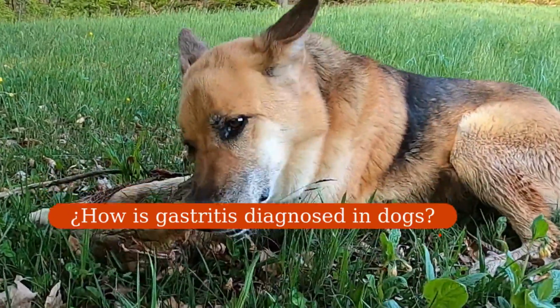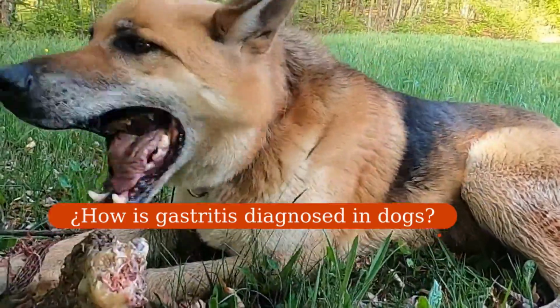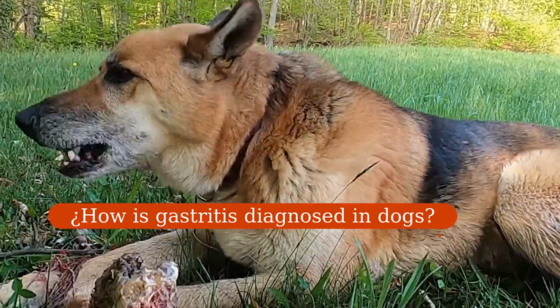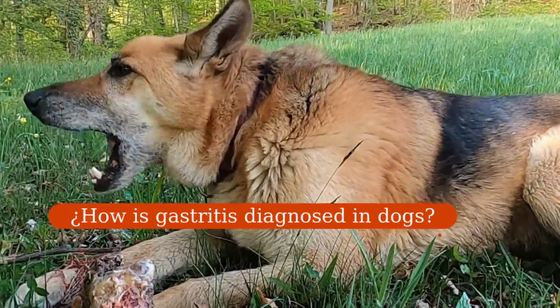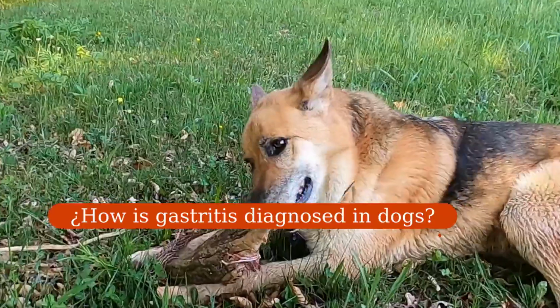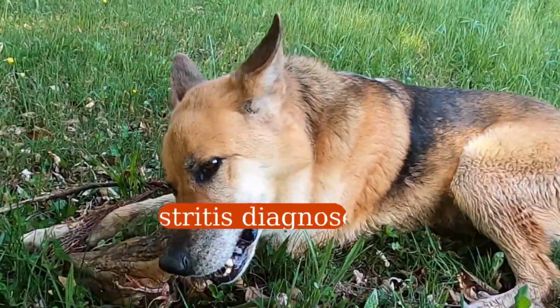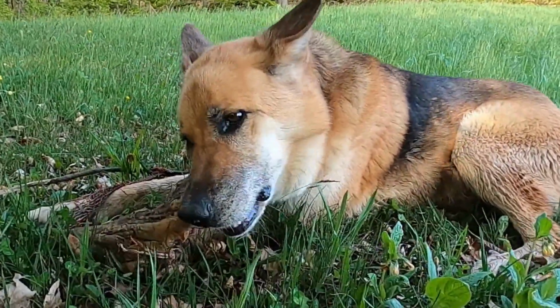If your dog's abdomen is painful to the touch, your vet may also want to take an abdominal X-ray and examine it for pancreatitis. An abdominal X-ray will help your vet visualize if there is an abnormal gas pattern in the intestinal tract or if there is a foreign body. If your dog's gastritis is more chronic, your vet may want to run more specialized tests. How is gastritis treated in dogs?